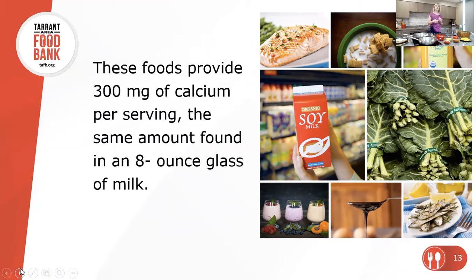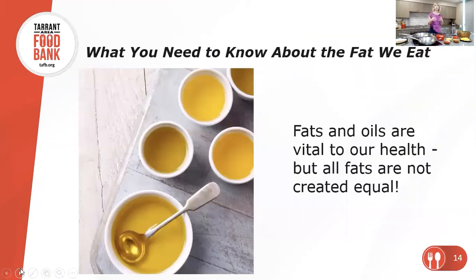So we've been talking about fats and low-fat things. So we also need to address what are good fats, what are bad fats. How can we identify these? And do we even need fat? Well, we do. Fat helps us to absorb certain vitamins. It helps our body to synthesize some hormones. And it also cushions our internal organs.